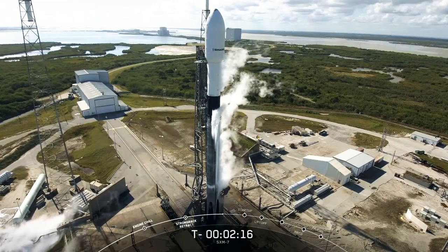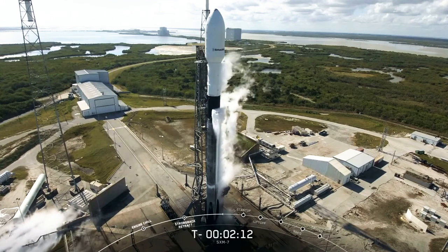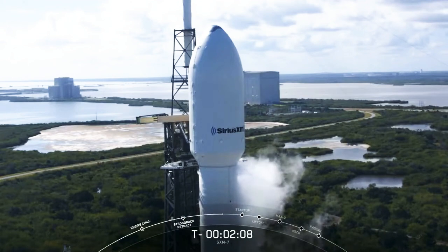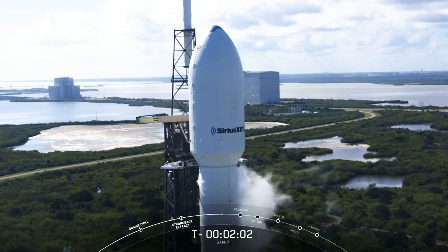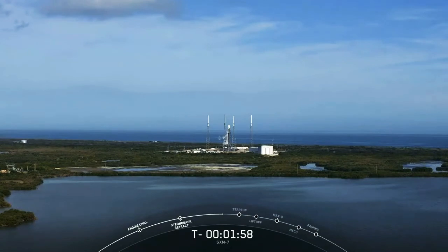Once the engines are confirmed to be at full power, the flight computer on the second stage will command the ground hold downs to release the rocket right at T0. The satellite team continues to monitor the status and health of the SXM-7 located inside the fairing on top of the second stage. All systems continue to be go on the satellite.